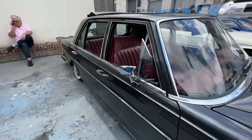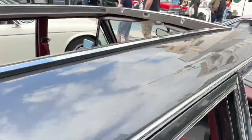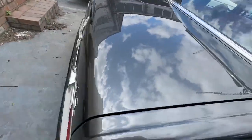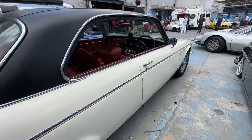Wow, a low-riding Mercedes. 280 SE 4.5. Look at that red leather interior, that Bakelite steering wheel. Oh, and that full-length Webasto sunroof. It really does look nice. Oh, more cars with no B-pillar.